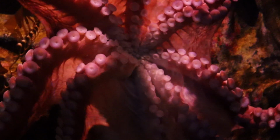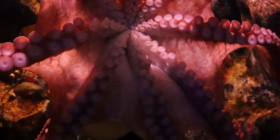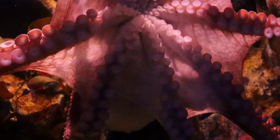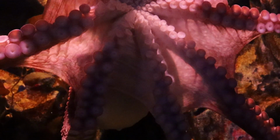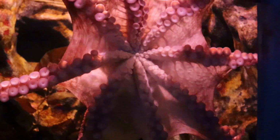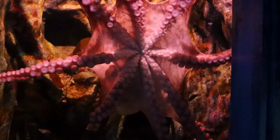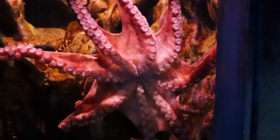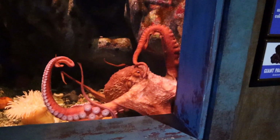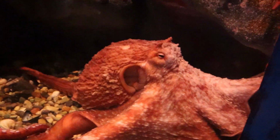Look at all those suction cups, though, and the tentacles. I know, it's crazy. I've never seen one move so much. Usually they just are stationary. I'm not sure, Val, but I think he's showing us his butt. The beady little eyes.